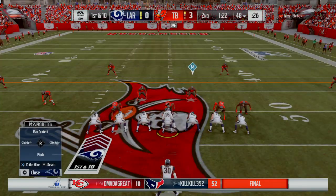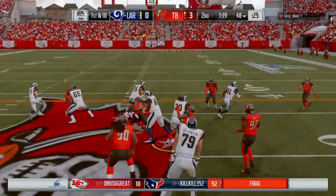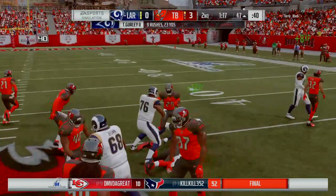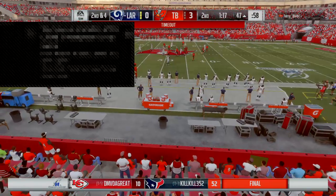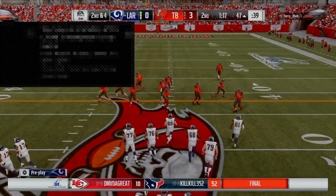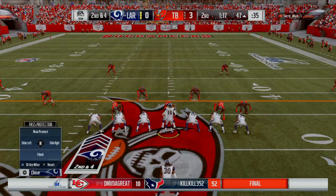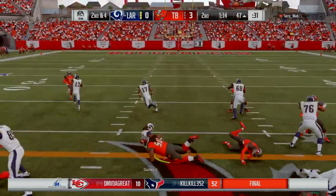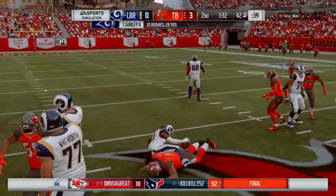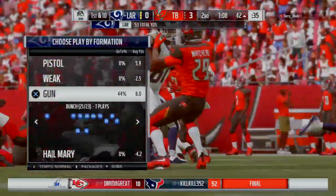Now Goff will hand this one to Gurley. And he's able to get across midfield and down into Buccaneer territory. And now we're going to get a timeout here called by the defense, as they'll talk things over prior to this upcoming second down play. Goff turns and gives to Gurley. And this time he's able to take it down to the 42. 5 yards is the pickup there as that extends this drive.